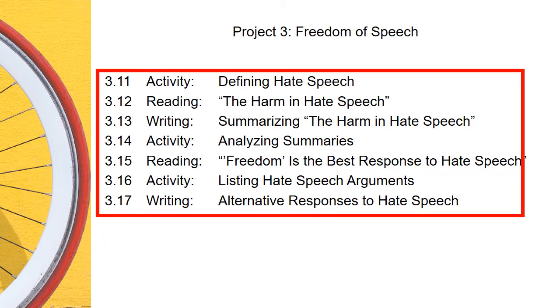We then look at hate speech. What do we mean by it, and what harm does it do? A really moving article on freedom is the best response to hate speech, but also some discussion of other alternatives to hate speech.